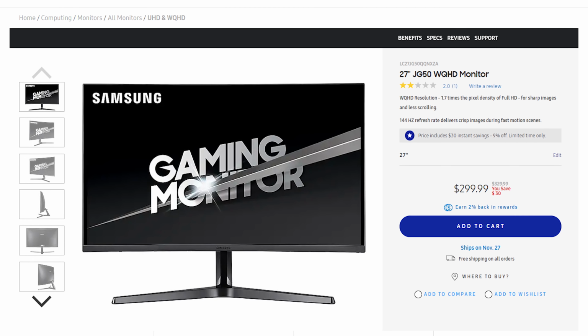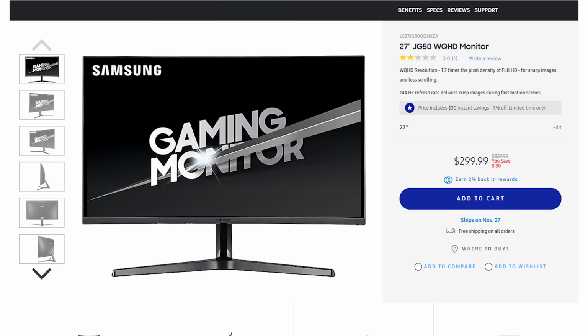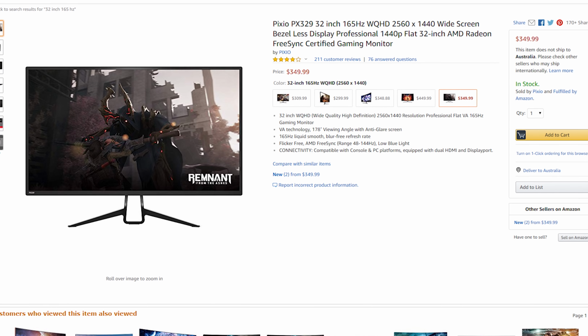I'm going to make two recommendations here because I think 1440p is well suited to both the 27-inch and 32-inch sizes, and which size you're after is probably going to be a personal preference thing. So at 27 inches, I'm recommending the new Samsung JG50, and then at 32 inches, the Pixio PX329.